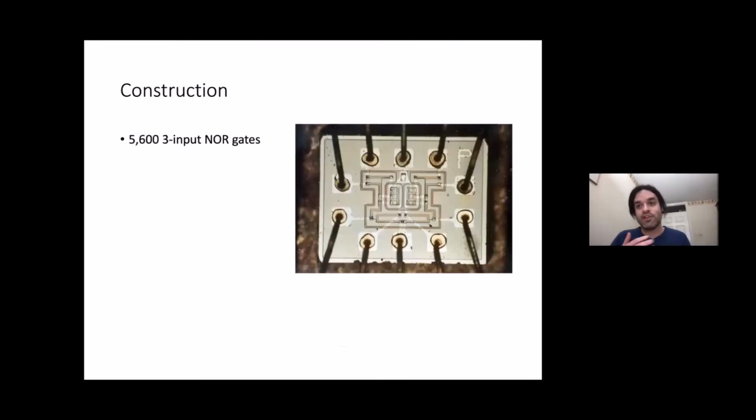Now, most modern day computers, including things that fly on modern satellites, use big integrated circuits that have the whole functionality on one little chip. But back in the 60s, that technology didn't exist. So the computer was built completely from scratch from one type of logic gate. And it had about 5,500 of these logic gates that made up the final computer.